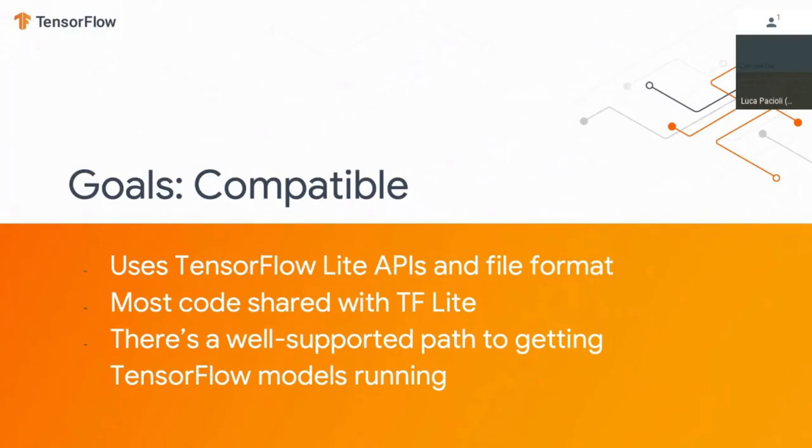So we've tried very hard, even though we're very slimmed down, to stick with the file format and the APIs, and so inherit all of the documentation and the tooling and a lot of the models and things like that that come as part of this big, rich world that the TensorFlow contributors have been able to put together.